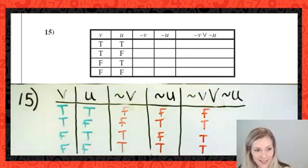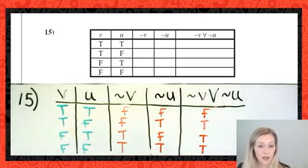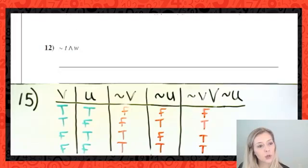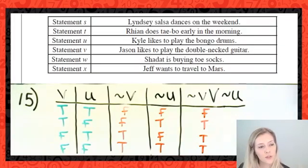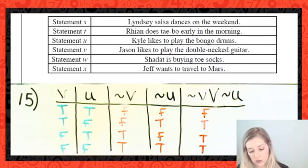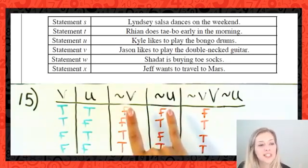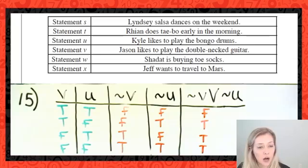Okay, again, I know I'm repeating this, but I guarantee it'll be a lot easier for you to see this when you add some context into the first few problems. So if I do that for myself right now, I'll scroll up to the scenarios here. First, I need to, in my head, think of the opposite of the statements to negate them. So if I go to V and U, I think we did one of them earlier, yeah. Jason does not like to buy the double-necked guitar, or Kyle does not like to play the bongo drums.